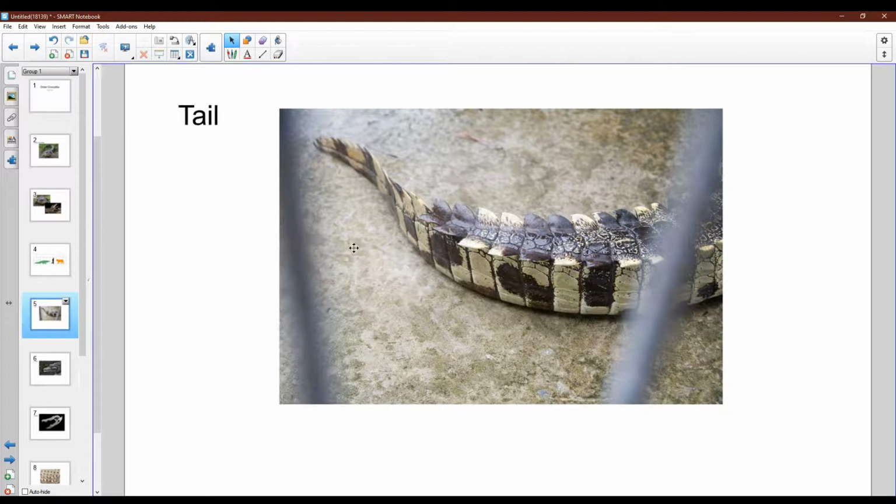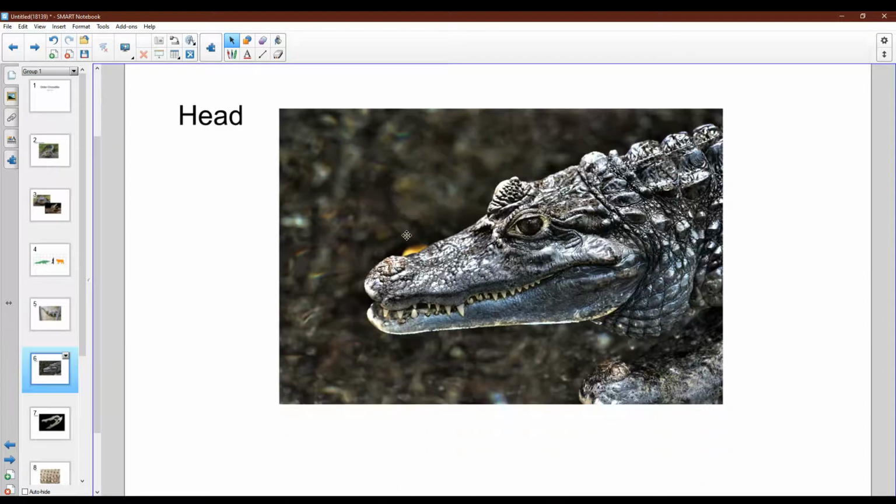Their tail is compressed laterally, as you can see here. The whole idea is for swimming and for thrashing, because when they eat, they thrash about in order to tear their food off. Their limbs are reduced. Back feet are usually webbed, and they use their feet to steer. And again, sensory organs on top. Yeah, there we go. Sensory organs on top, so their nostrils here and their eyes, so that they can see.